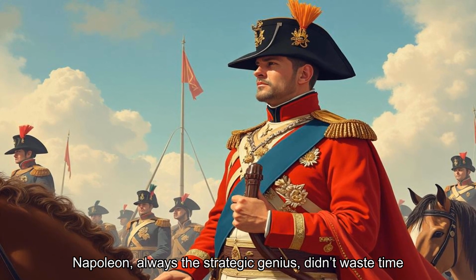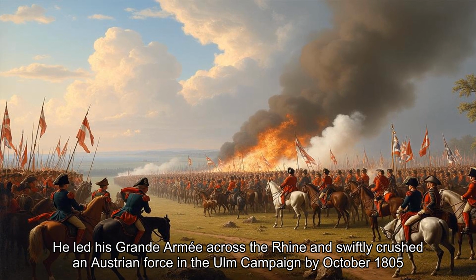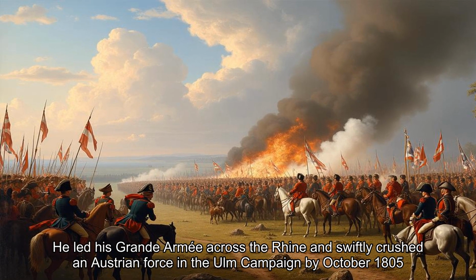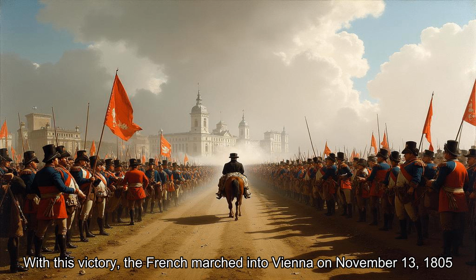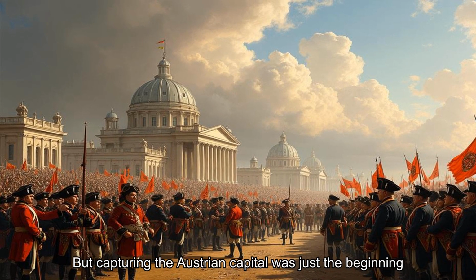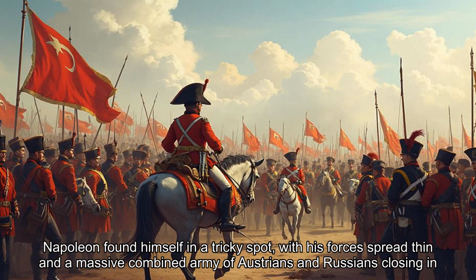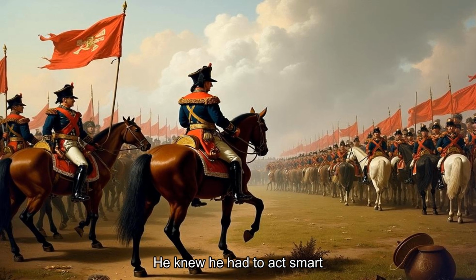Napoleon, always the strategic genius, didn't waste time. He led his Grand Armée across the Rhine and swiftly crushed an Austrian force in the Ulm campaign by October 1805. With this victory, the French marched into Vienna on November 13, 1805. But capturing the Austrian capital was just the beginning. Napoleon found himself in a tricky spot, with his forces spread thin and a massive combined army of Austrians and Russians closing in. He knew he had to act smart.